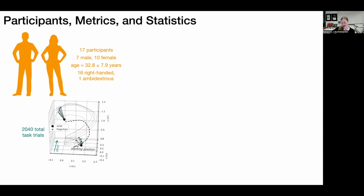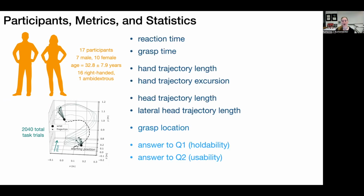For each trial, we have a nice recording of how their hand moved, how their fingers moved, which lets us also calculate where they contacted the object. Here are all the metrics that we calculated. We looked at 2 time-based metrics: how long it took them to start moving, and how long it took them to execute the grasp. We also looked at the distance their hand traveled and how much it deviated from a perfect straight line path, and how much their head moved in total, and especially laterally, because they tended to do that to get a better view of the object when it wasn't very easily visible. We also looked at where they grasped, handle versus non-handle, and the answers they gave to how holdable is that object and how usable is that object.